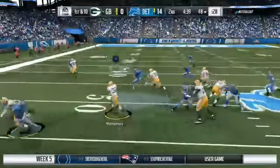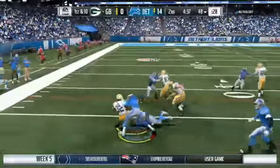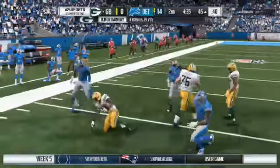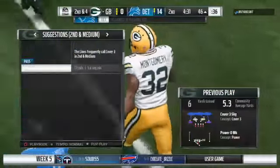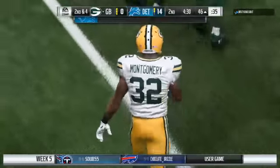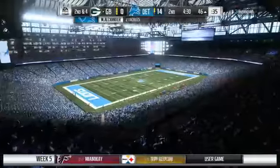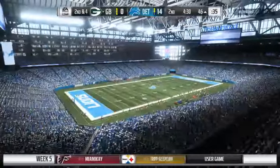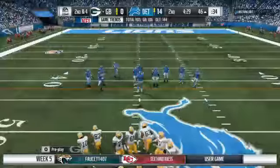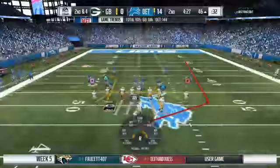To Montgomery to begin the drive, and able to push his way forward here for a good little gain. It's a 6-yard pickup, and it gets him to 2nd and 4. Let's talk a little football 101 here, because one of the keys to advancing the ball downfield is success on first down. Huge difference, as we know, between 2nd and 4 and 2nd and 8 or 9.